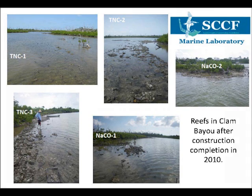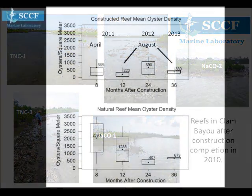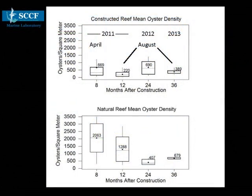And after we looked at the trays, we pulled the trays in April 2011, 8 months after construction. And then we pulled them again in August 2011. And then we sampled every August for the next 2 years. So we had a little bit of insight into intra-season variability in oyster density.